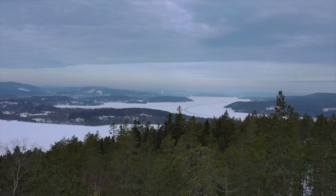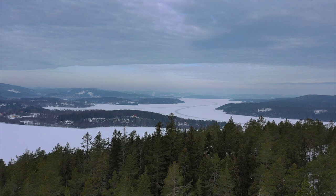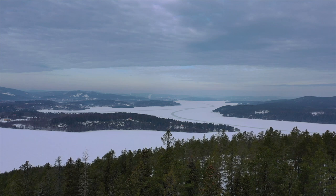And I'm glad I did because the views are just incredible. So I can see on this side of me, I can see the sea. This side, you've got this big frozen lake behind me and it's beautiful. Like Sweden is absolutely beautiful.